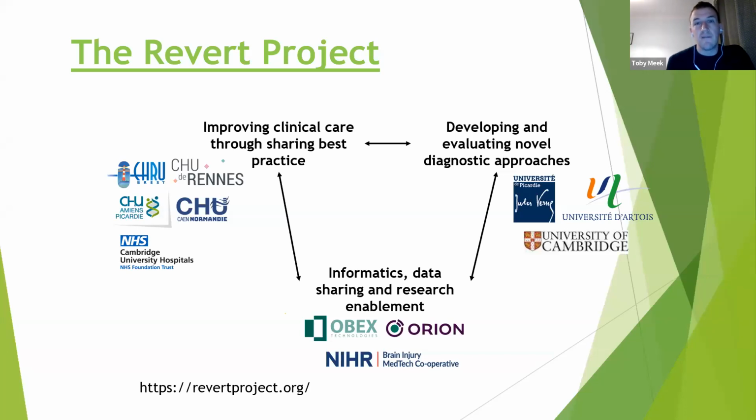And we're looking at the assessment protocols and the things we do, sharing with the group in France, alongside maybe looking at wearables or apps that might help us be more objective in capturing change with our patients.